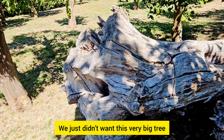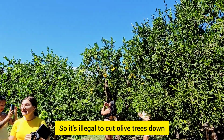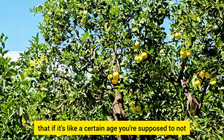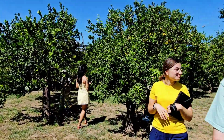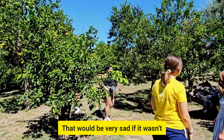But we just still want this very big tree. So it's illegal to cut olive trees down when they're very old? Yes, it is. We have protected trees; if it's a certain age, you're not supposed to chop it down, because that tree has been around for a lot longer than you have. At least it's still going and still alive. That's good. It would be very sad if it hadn't.